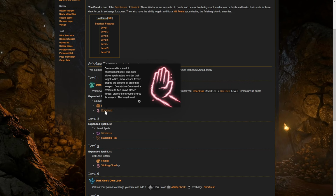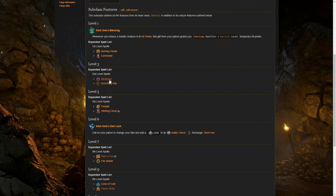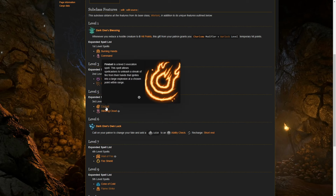So we start off very strongly. Scorching Ray is very good. It upcasts very well. So we can upcast it to level 5 as a pure Warlock. And then if you've got someone that's held, boom, that person is dead. Blindness, that's okay. Doesn't require concentration. Inflicts the blinded condition, which is a strong debuff. And Fireball, that's great. Classic spell. You want to deal some damage to lots of enemies? Pick Fireball. And you get it upcast when you get to the higher levels.